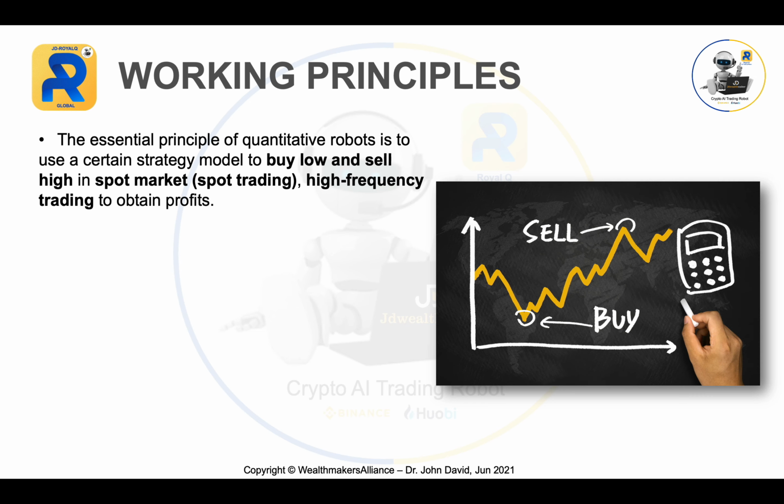The first thing we need to understand is that the essential principle of the quantitative robot is to use a certain strategy model to buy low and sell high in the spot market. This is what we call spot trading. So you first have to understand that the Royal Quantitative working principle is basically spot trading. So we buy low and we sell high. This is how the bot actually works, all right? And we are doing high frequency trading to obtain profit.